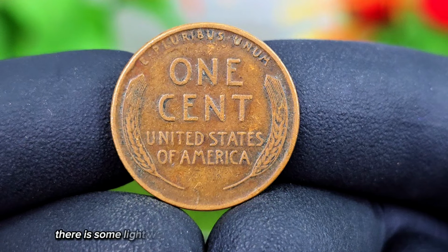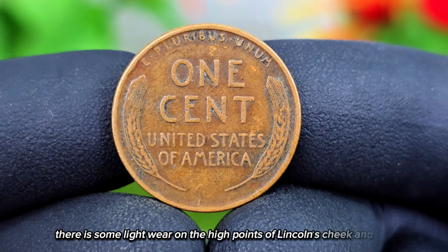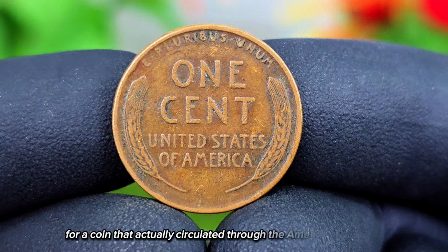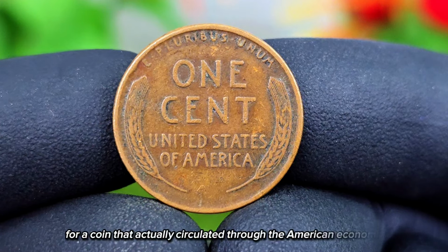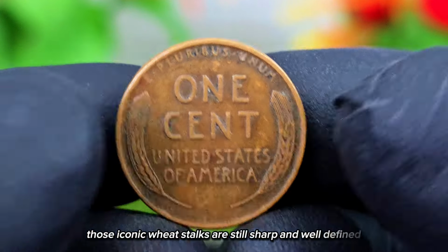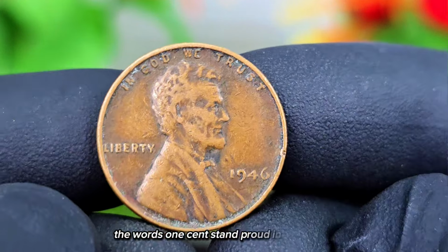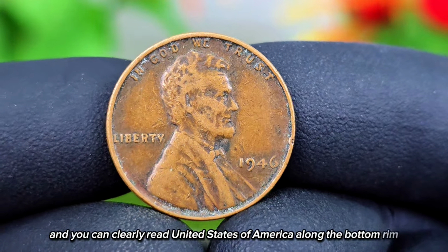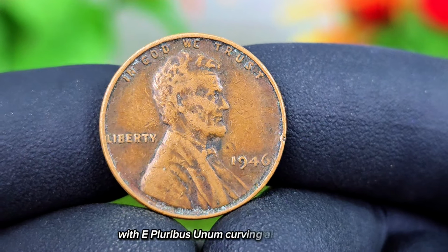There is some light wear on the high points of Lincoln's cheek and jaw, which is completely normal for a coin that actually circulated through the American economy for decades, but the overall detail preservation is remarkable. When you flip this beauty over, those iconic wheat stalks are still sharp and well-defined. The words 1 cent stand proud in the center, and you can clearly read United States of America along the bottom rim with E Pluribus Unum curving along the top.